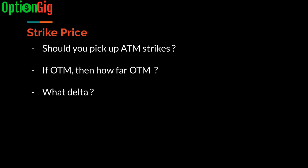But mostly new option traders actually start in the reverse way. They always ask the question, can you share your trade so that we know what option, what strike price, and what expiration cycle you have picked? Again, my request is: start from the top, follow the process, follow the order, and you will be able to find your own trades if you follow this process.